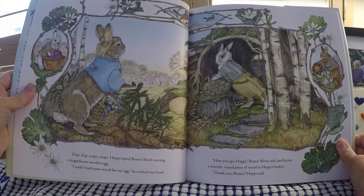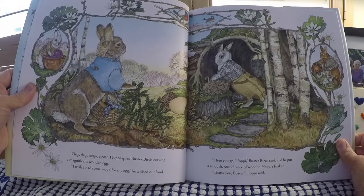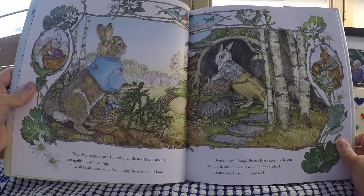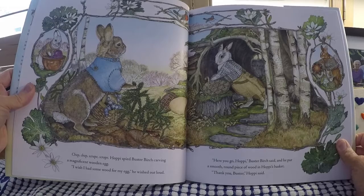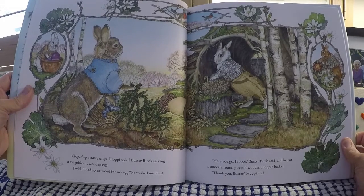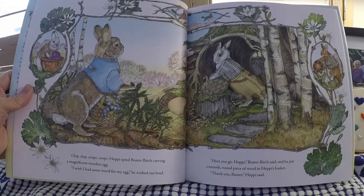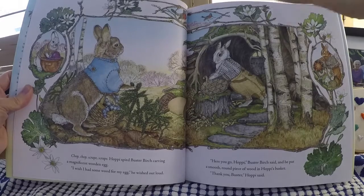Chop, chop, chop, scrape. Hoppy spied Buster Birch carving a magnificent wooden egg. "Oh, I wish I had some wood for my egg," he wished out loud. "Here you go, Hoppy," Buster Birch said, and he put a smooth, round piece of wood in Hoppy's basket. "Thank you, Buster," Hoppy said.